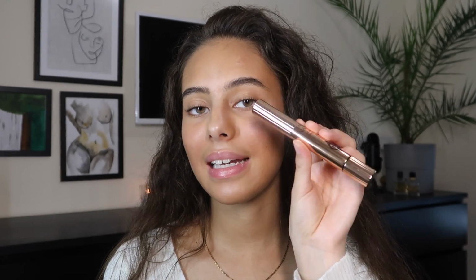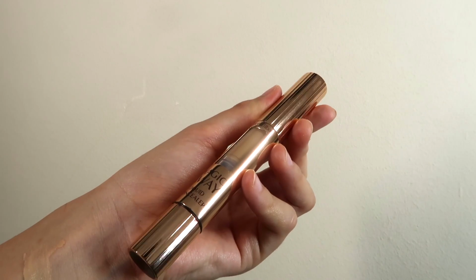I'm tongue-tied. The final concealer is the Charlotte Tilbury Magic Away Liquid Concealer. I am in the shade 5.5. I don't know why it took me so long to find the shade on this. I should have just looked at the bottom, but oh well. It's got a different applicator, if I can open it.